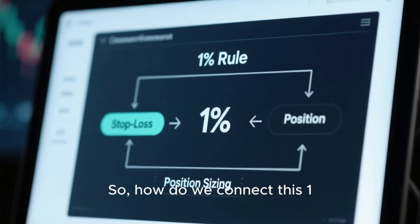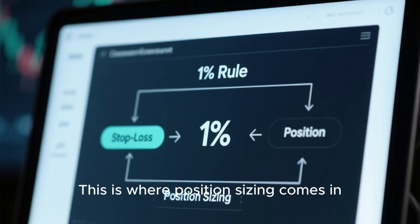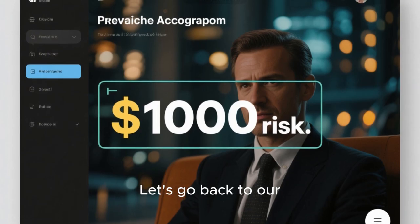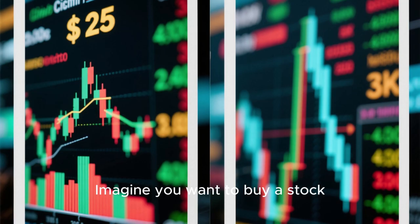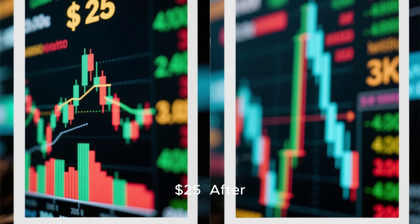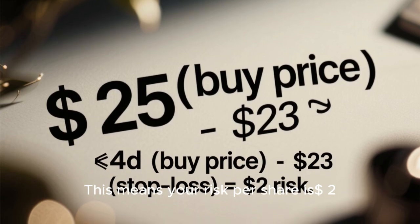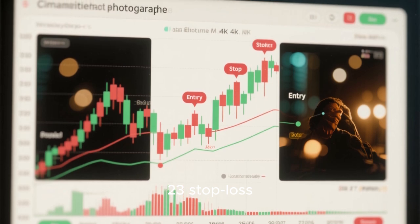So, how do we connect this 1% rule to our stop-loss? This is where position sizing comes in. Your stop-loss level and your risk per trade percentage work together to determine how many shares you can buy. Let's go back to our $10,000 account, risking $100 per trade. Imagine you want to buy a stock that's currently trading at $25. After doing your analysis, you decide that a logical place for your stop-loss is at $23. This means your risk per share is $25 entry minus $23 stop-loss, or $2.